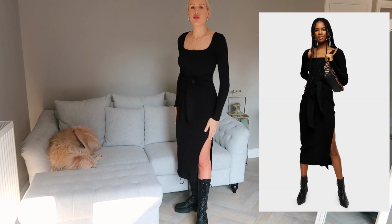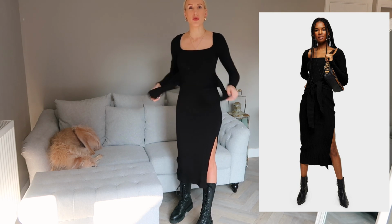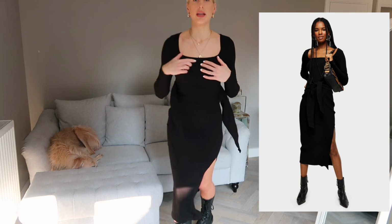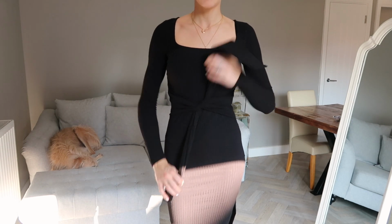And we have this fitted dress. I thought a fitted dress would be really nice against my military Topshop boots that I'll share with you with the other dress. And I love it. It feels really nice and comfy. I know some tight dresses can be uncomfortable, but it feels like there's lots of stretch in it. I love the neck line detailing that we've got here, and that we have this little tie waist bit that we can tie how you like.